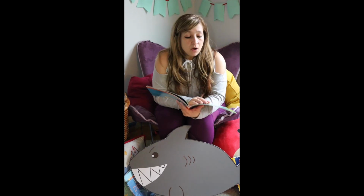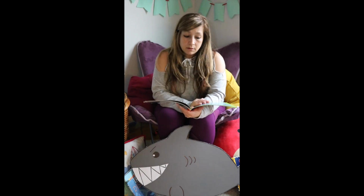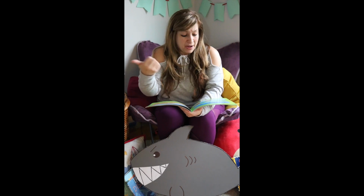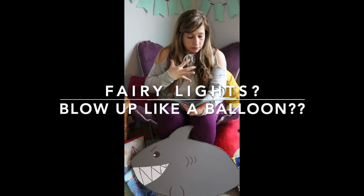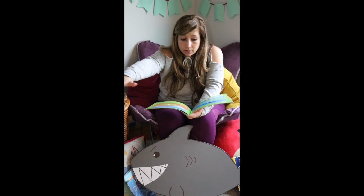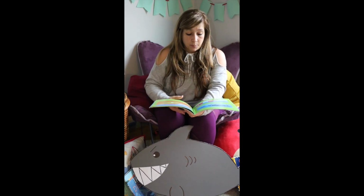You see, most sharks are not at all what you might expect. After all, who would expect a shark to have built-in fairy lights? Or blow up big like a party balloon? Or lie on the floor like a scrap of old carpet really still? Wow, did you know sharks can do that? Blow up like a party balloon?